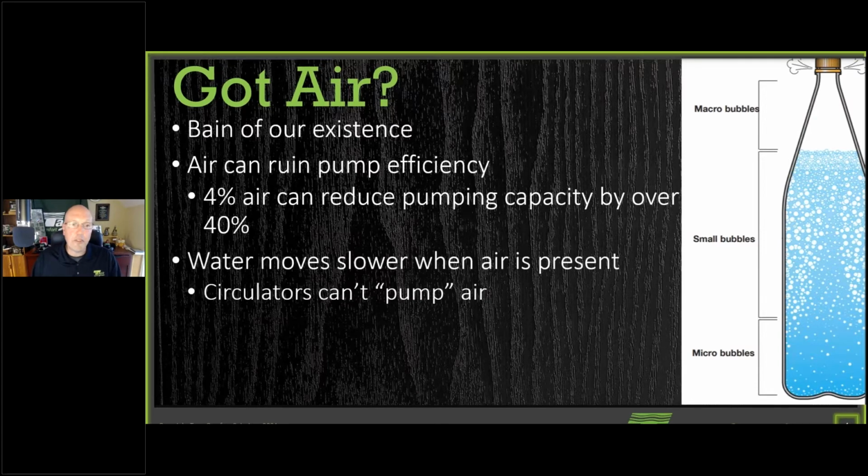A couple other things. When we've got air in it, water's not going to move as fast, right? It's going to move much slower in our systems. And as we've said before, these circulators can't pump air. They're not pumps, all right? It's a circulator. It's moving water in a circle. We just can't pump air, and that's important to understand as we start talking about how we're going to pipe our systems themselves too.